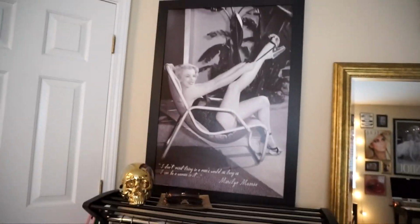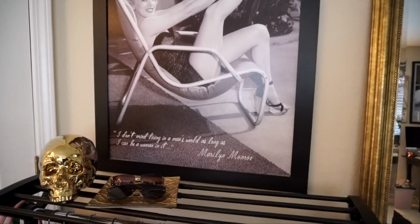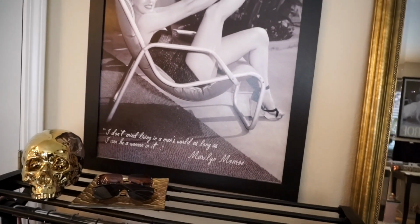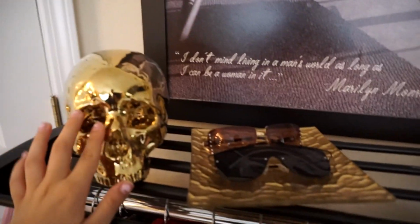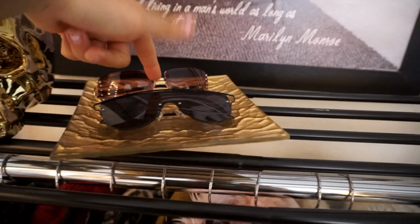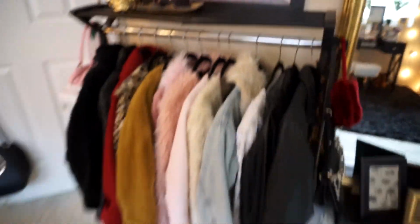And then this painting, this picture of Marilyn where it says, "I don't mind living in a man's world as long as I can be a woman in it." Kind of disagree with that quote now that I'm getting older, but I really liked just this picture of her. I think this is from Ross. And then this skull is from the Z Gallery. This is thrifted. This is from Aldo, I want to say. And then this is just something random that my mom gave me. I don't know where this coat rack is from, but that is pretty much it for my entire room.